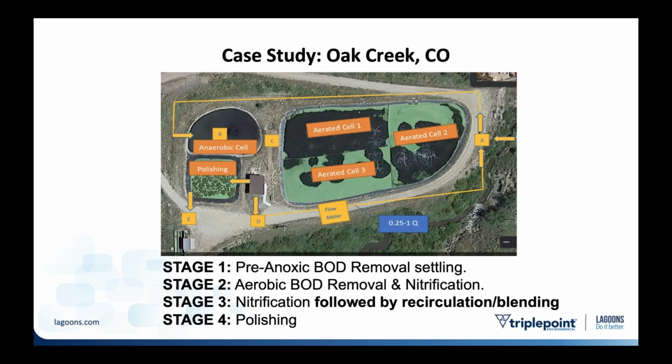This actually initially wasn't our idea, it was CDPHE's idea. And what we're going to do, or what we have been doing, is come out of the reactor and then recirculate back to the headworks building, where the water will be blended with the influent water and flow through the existing pipe into the anoxic zone, through cell 1, cell 2, cell 3, aerated back through the reactor, recirculated, and/or go through polishing and ultimately out to the effluent.